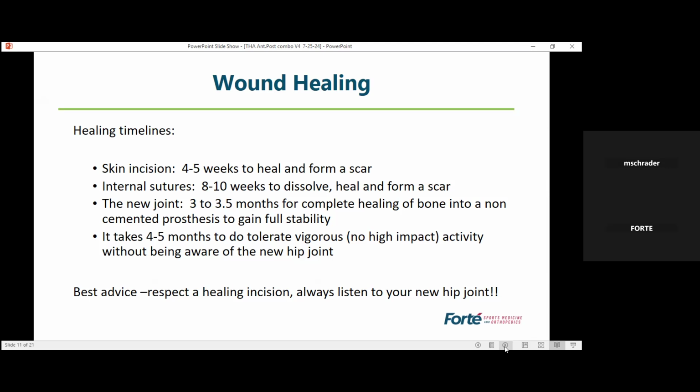But it may take you 4 to 5 months after surgery before you can return to all of your activity and your hip is very quiet and doesn't talk to you and let you know it hurts. If for some reason it starts to talk to you while you're doing an activity, please listen to it and don't force it to do anything it's not ready to do. Use pain as your guide.